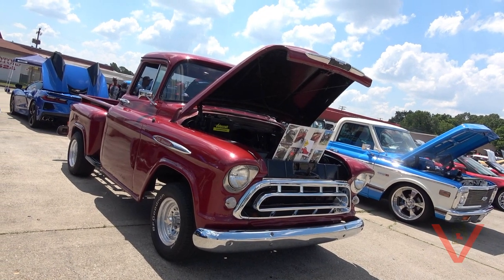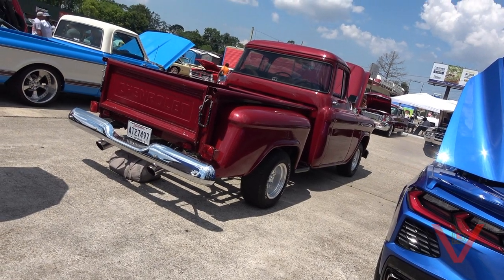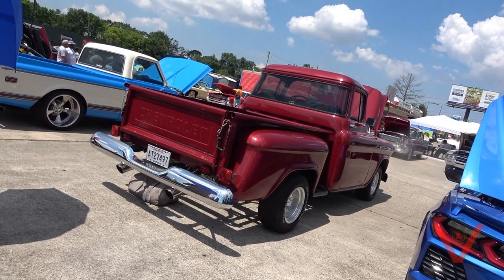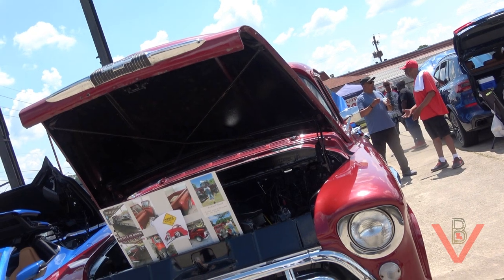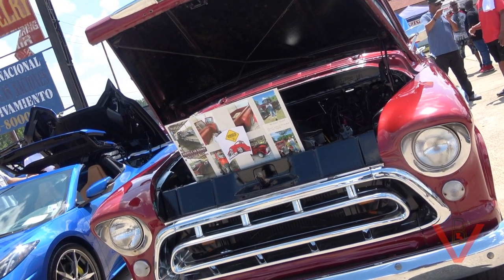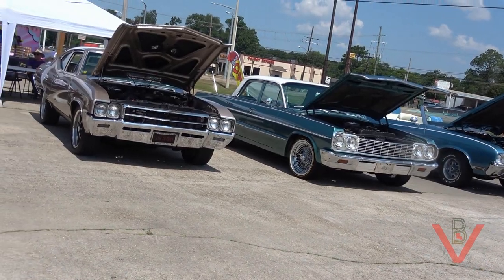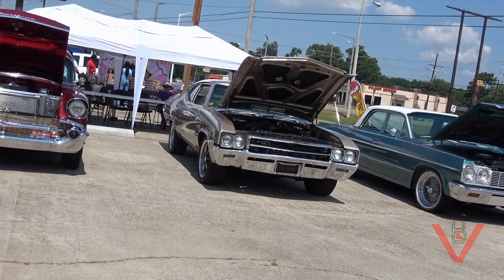I've been working on this truck for about a year and a half now. It's the first time I've had it out since I started working on it. It took me 8.5 months to find the gentleman, the original owner. He was in California, but now I got it. So it's still under construction. That's what I'm doing with it, trying to get it all together and argue with all these other beautiful cars.